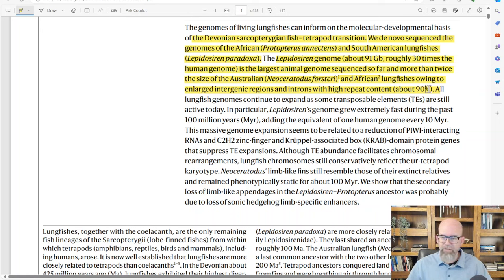You and I have lots of repetitive sequence too, like some 60% of our genomes. Well, depends on how you define repeats. There's different kinds of repeats, but we have, let's say, a majority of our genome is repetitive sequence as well. All lungfish genomes continue to expand as some transposable elements are still active today. So they're saying there's huge variances among the lungfish genomes of these different genera and species of lungfish.